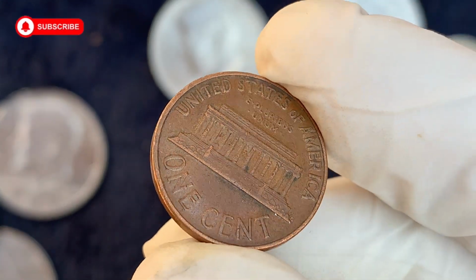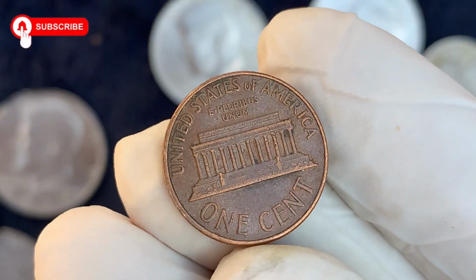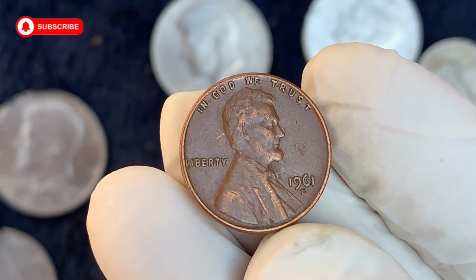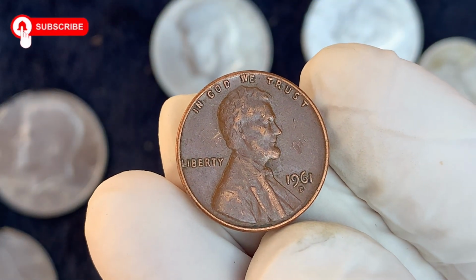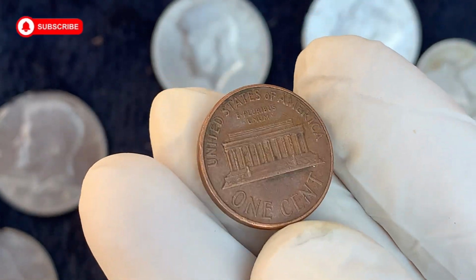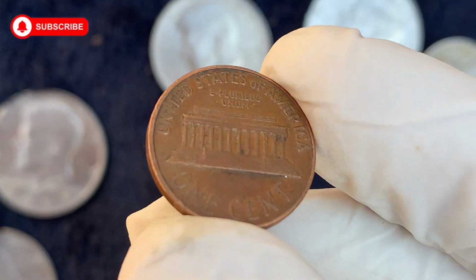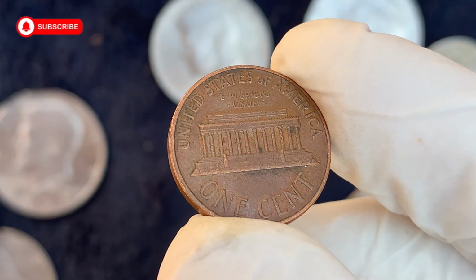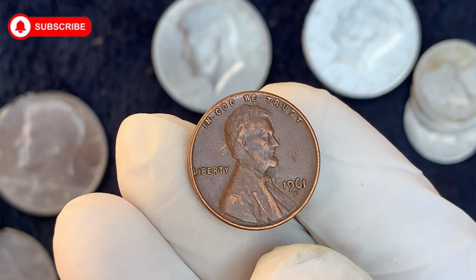PCGS and NGC population reports show that fewer than 1% of submitted 1961 cents grade above MS 66, making gems in MS 67 or higher condition trophy coins for serious Lincoln cent specialists. I want to share a remarkable story about the 1961 cent that illustrates just how overlooked these coins have been.